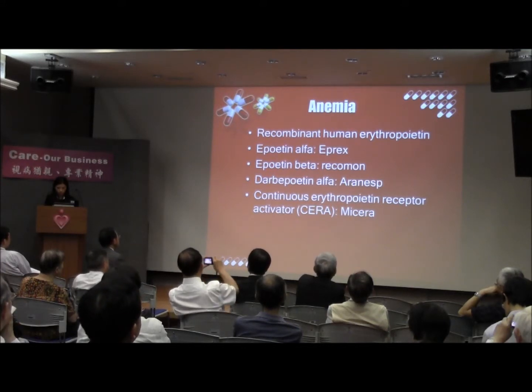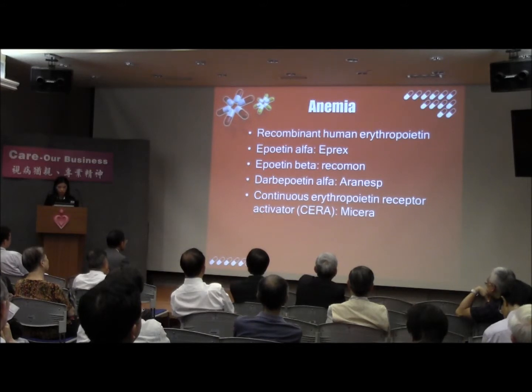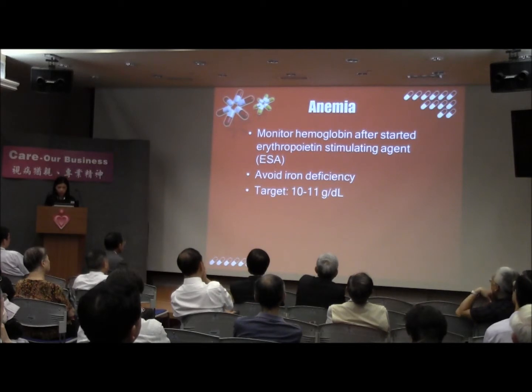Injection of EPO can help to reduce the frequency of blood transfusion. There are different forms of EPO available in the market, such as erythropoietin, darbepoetin, or others. The hemoglobin level should be monitored after the start of erythropoietin stimulating agents. The target level is around 10 to 11 grams per deciliter, and the iron deficiency should be avoided.